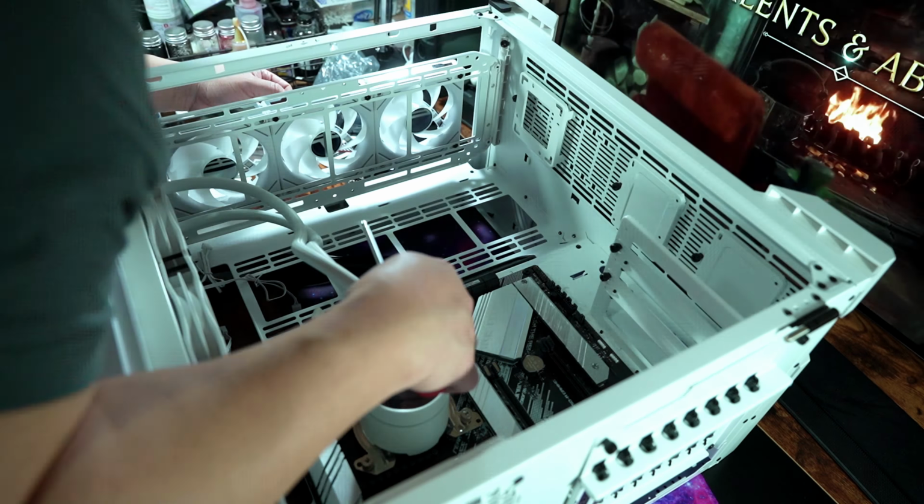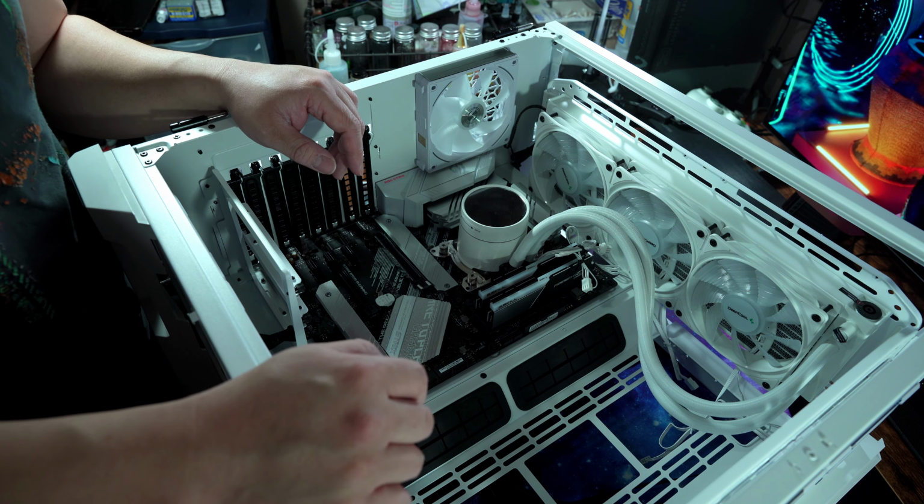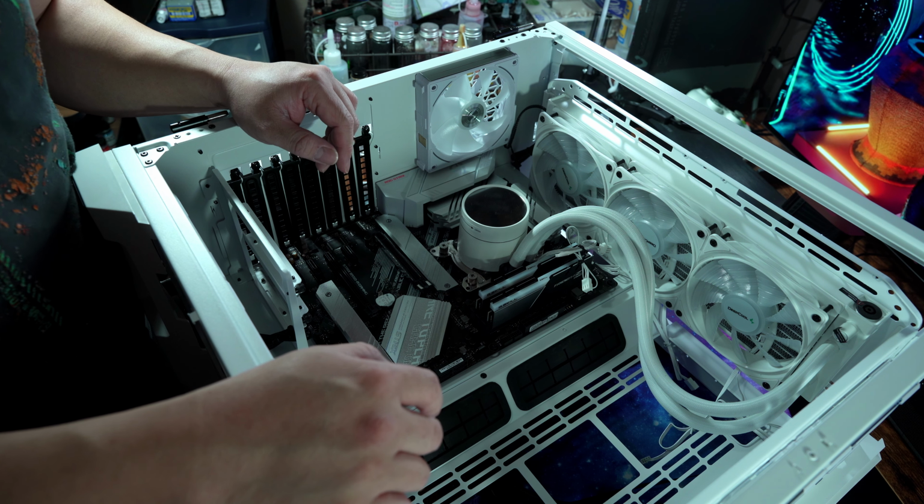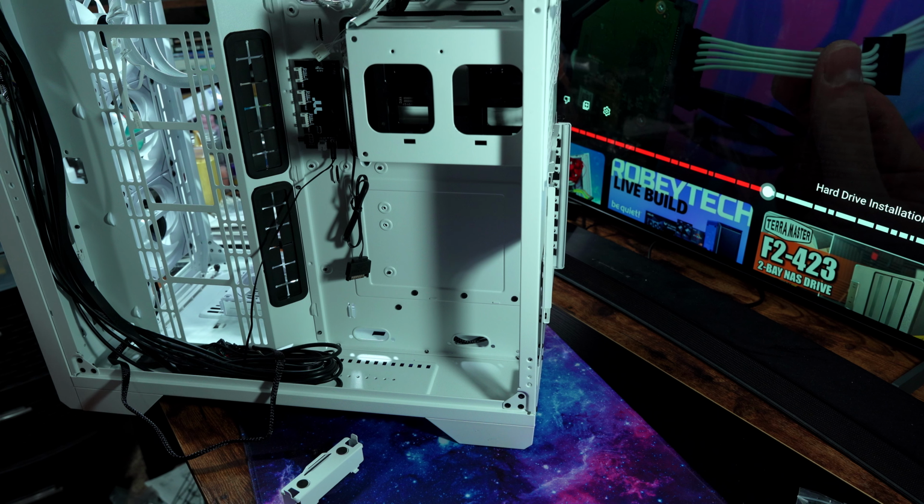That's 10 fans. Heck, if I get some more money, I'm probably gonna put like 3 more fans right here if I'm allowed. But that's like later on down the road when I can afford it and stuff. Well, I can afford it, but it's just that I don't want to do it.